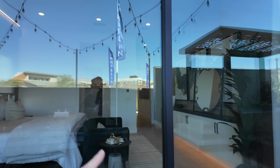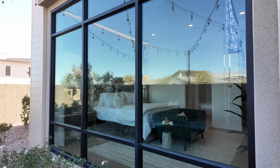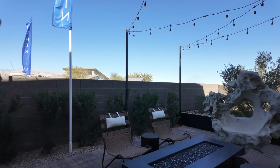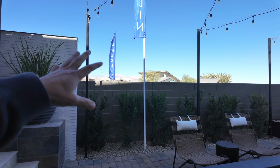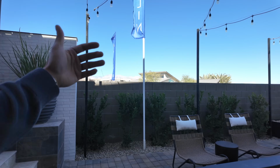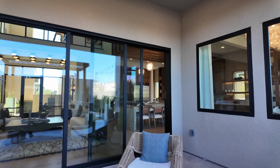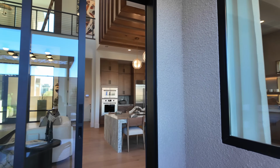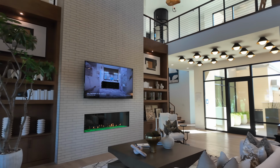Look at this storefront for this bedroom here. This is insane. Love that. Now, you can't always get a storefront because you got to see what is being built behind you. If that piece of dirt is being elevated high, they will be able to see into your primary. I love how high these ceilings are.